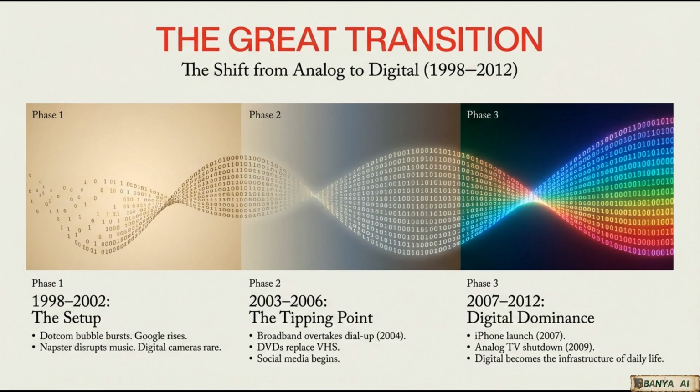And finally, Phase 3, digital dominance, 2007 to 2012. The iPhone appears. And the analog world shuts down. Analog TV signals ceased in 2009. By 2012, digital wasn't a separate space you visited. It was the layer on top of reality.